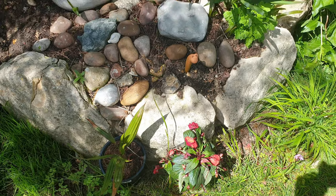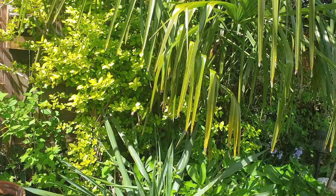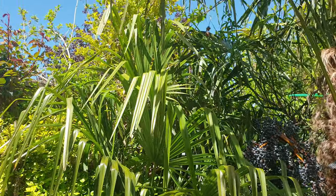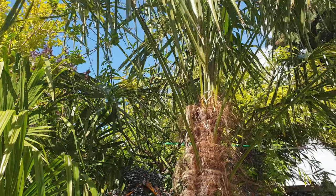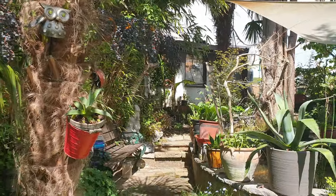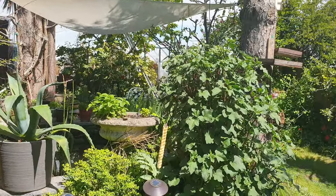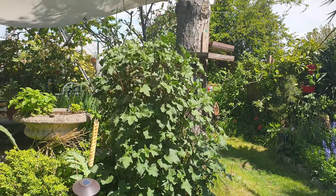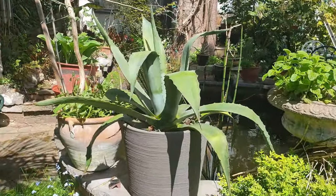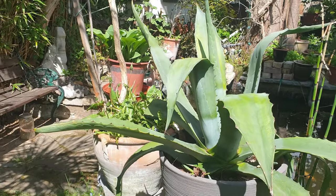Or Paphiopedilum. Keep hoping it will send some little shoots up one day. No, hasn't done yet. There's my largest agave, which managed to survive the winter outside.